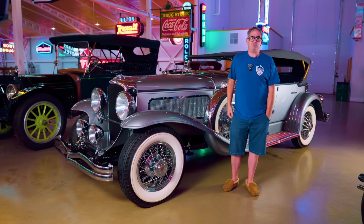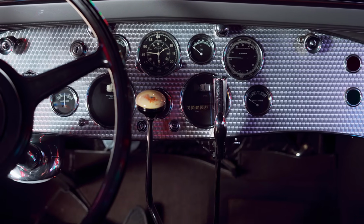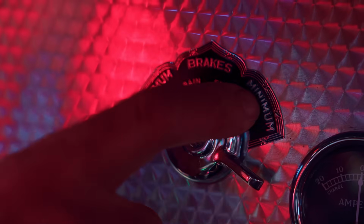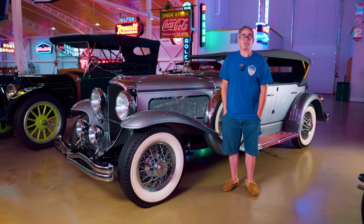It's a 3-speed manual transmission with adjustable hydraulic brakes. There's a knob on the dash, which you can set the brake sensitivity from high to medium, and it's basically adaptive braking circa 1929, very advanced car for its day.